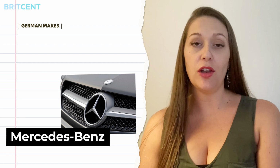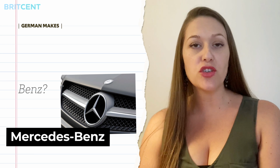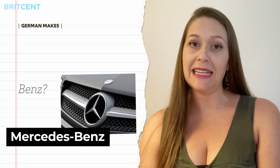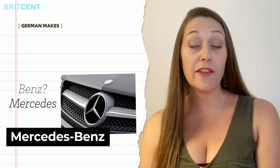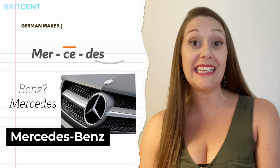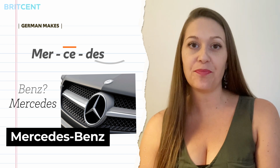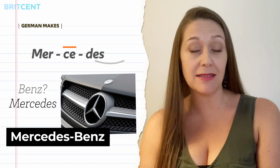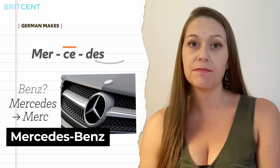I've actually heard a lot of my Korean students calling it a Benz, and I wasn't quite sure which make they were talking about at first. That's probably because in English we normally say Mercedes. Notice that the stress is in the middle of the word and the ending is a long E sound. So let's repeat that. Mercedes. Of course, Mercedes is short for Mercedes-Benz, but some people make it shorter by calling it a Merc.